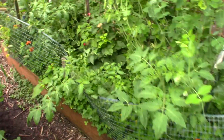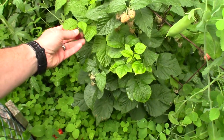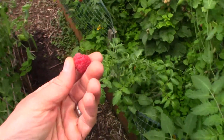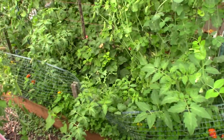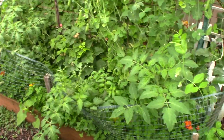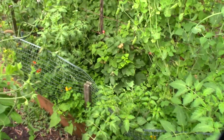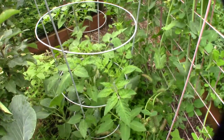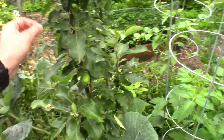There's some tomatoes. Ooh, look at that. There's a raspberry. Oh, man. Look at that. Oh, that is good. I'm going to have to get back there today and find out if I got more before the pugs get them. That's their favorite hunting ground back there for raspberries.